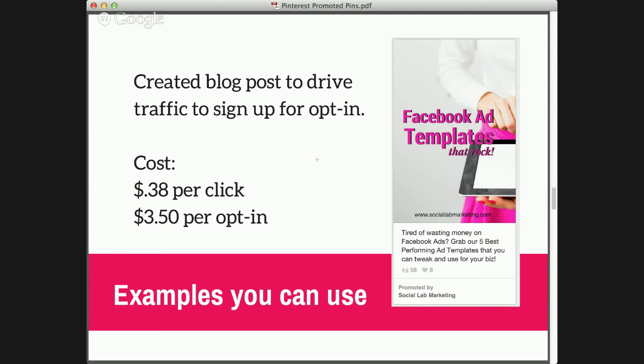So it'll pull a report. It'll tell you how many repins, all these other numbers that aren't on that tracking sheet when you first log in, but it'll tell you how many conversions you're getting. So it's a little annoying that you've got to download a spreadsheet every single time, but at least that information's there. So you can go in and figure out how many conversions you're getting. So 38 cents per click, $3.50 per opt-in. It's a pretty good start.